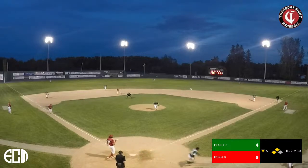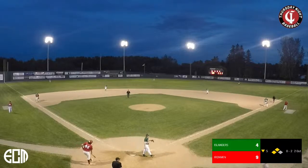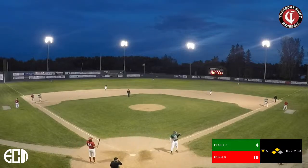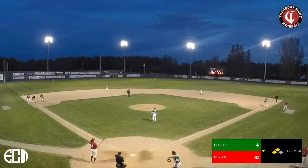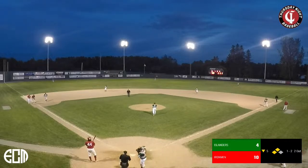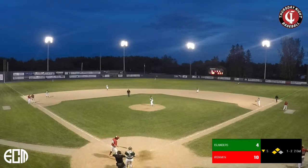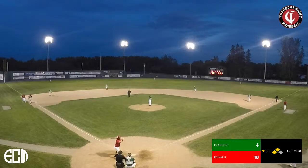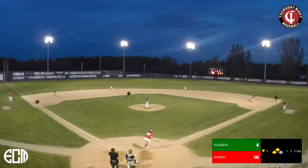And that's going to get away, and that will score a run. So that one's going to put across the 10th run of the game for the Ironmen as Keating scores from third on the wild pitch. Lester has moved up to third. So the run scores on the wild pitch. Here comes the 1-2 to Leggett.